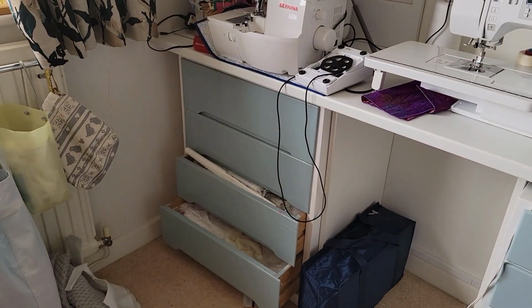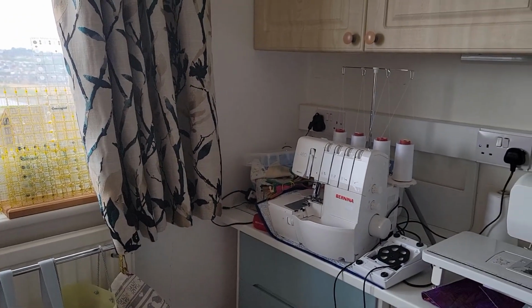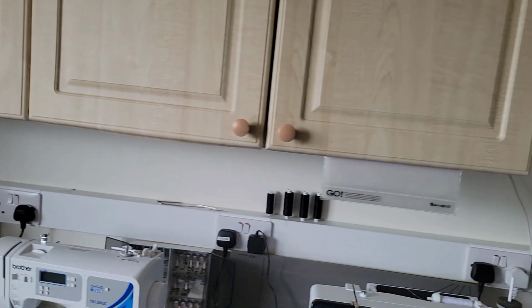There, and more drawers. She painted those. Those were old nightstands or old cupboards out of David's room. These cupboards were in David's room as well. I don't know if they went in after he left home or not. And then this is kind of cool, the bank of plugs. I thought that was a rather clever idea.